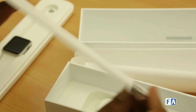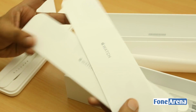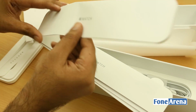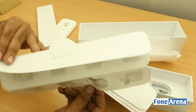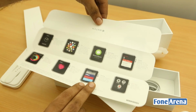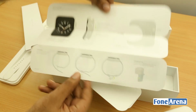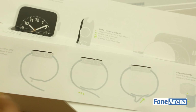It says designed by Apple in California, like all other Apple products, and you have some other stuff here. So you have the quick start guide. This is a lot of text for a quick start guide on an Apple product, and lots of pictures as well. So for an Apple product, this is actually a bit complicated. I myself felt a bit lost when I actually started setting it up.